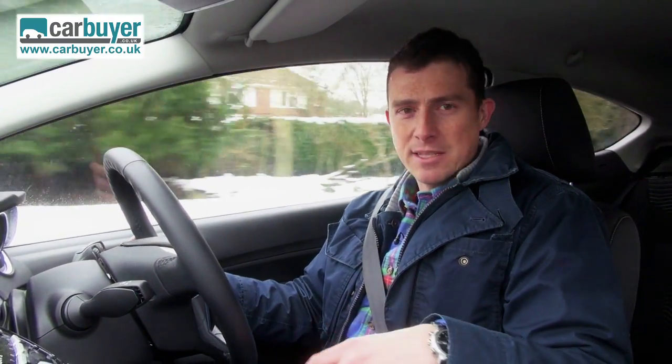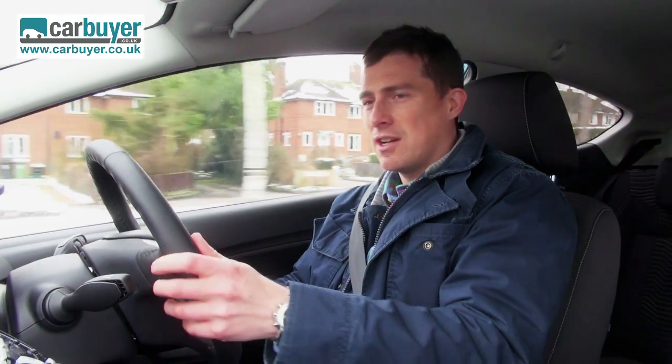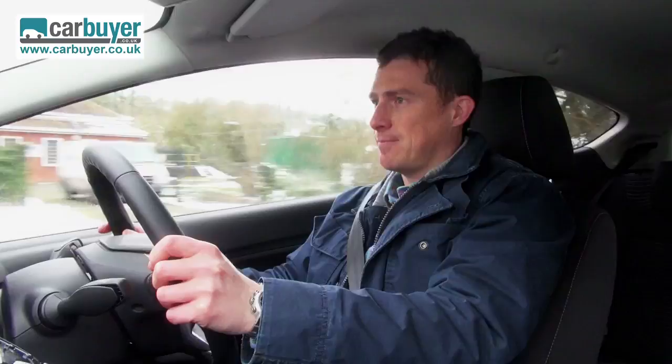The Fiesta is really good in town too, but then you'd expect it to be, being a Super Mini. You've got good all-round visibility, the controls are nice and light, and the small dimensions means it's easy to navigate through traffic or squeeze into tight parking spaces.